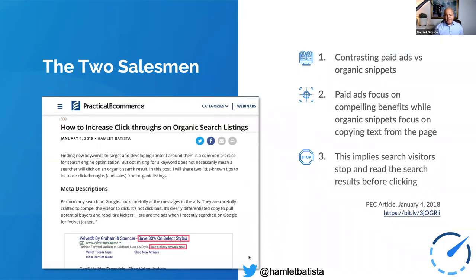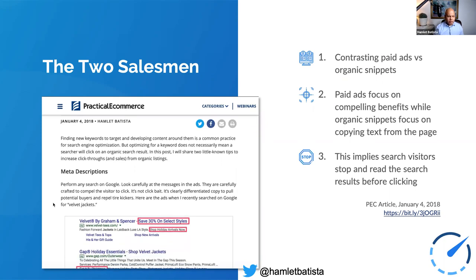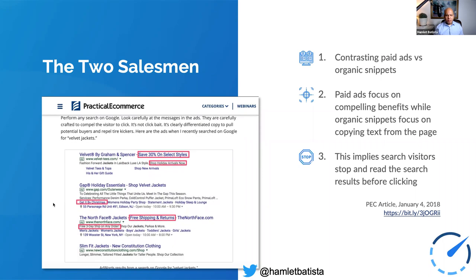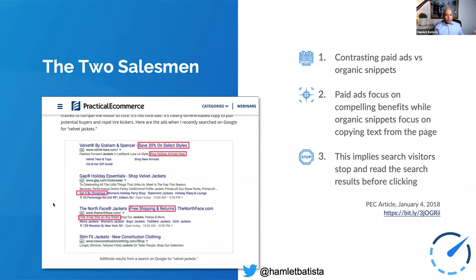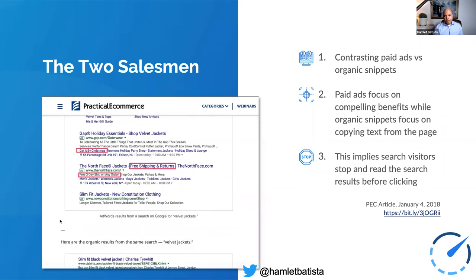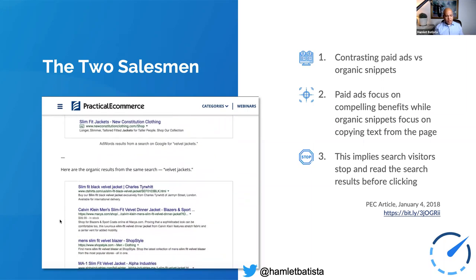So then I wanted to understand why. On January 4th, 2018, I wrote another article, and I said, look, why is it that the meta descriptions are showing better performance when I make the changes? Then you look at the paid ads, right? What do you see different in these paid ads? Clear benefits, right? People looking for discounts. They're looking for fast shipping. They're looking for no risk because there is a return and everything, right?